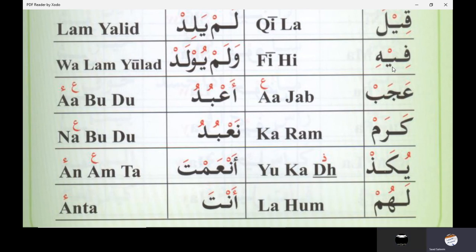Fihi. Fihi. Short, and then long at the ya. Walam yulad. The waw is long. So walam yulad. Correct. Ajab. Correct. Abudu. Oh, not ba, yeah. Abudu. Yeah. Karam. Correct.